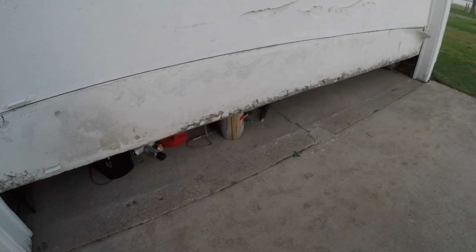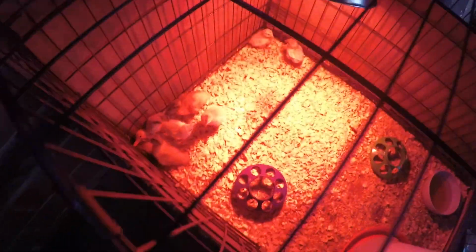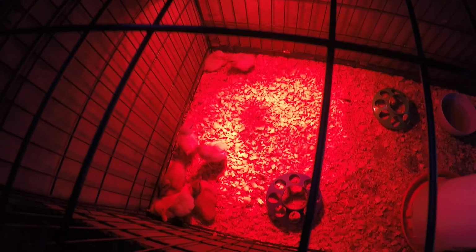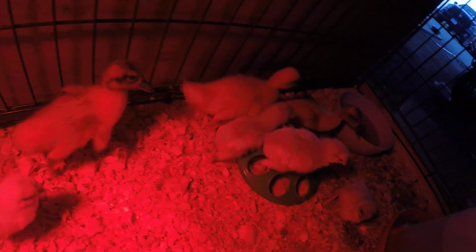All right, so I'm opening up the garage right now, and this has all kinds of stuff in it. But what I mostly want to show you in here are the feathered friends that have recently joined our little farm operation. Taylor and my sister Lizzie built this brooder out of an old dog kennel, some plywood, and a heat lamp. They're not really feeling it. You can see the bigger ones are obviously the ducks, smaller ones are the chickens. They're a little freaked out.